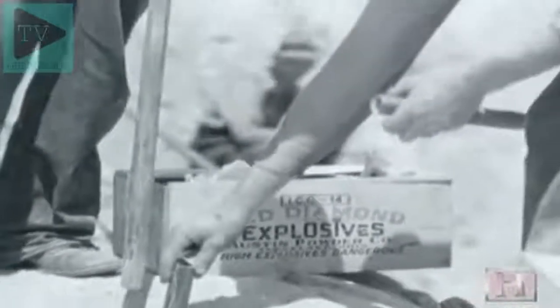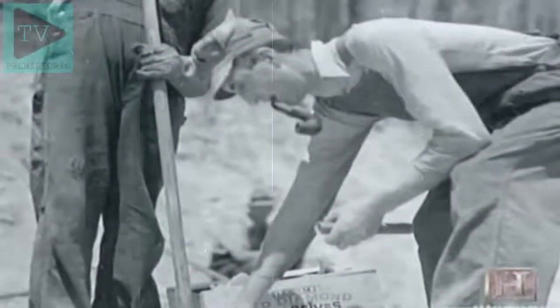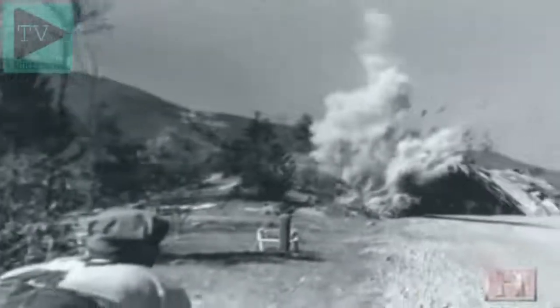The parkway's 26 tunnels were created using the technology of the day, drilling boreholes and then blasting through rock with dynamite.